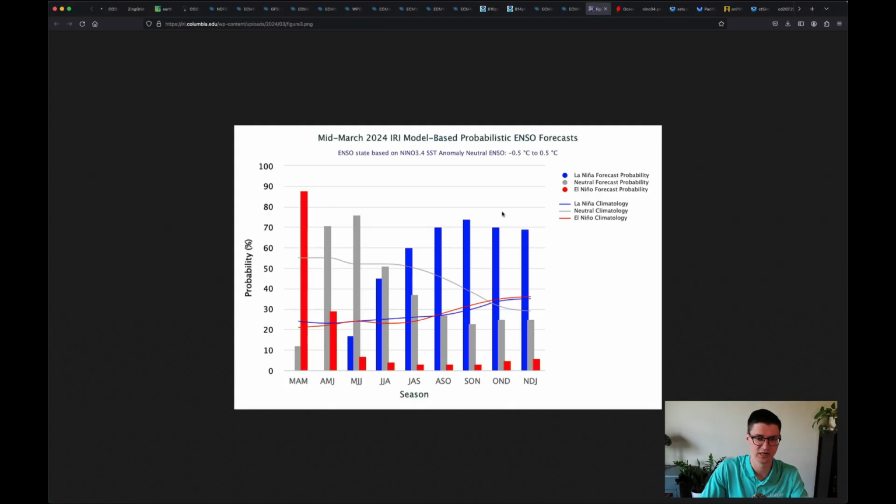Something we looked at last week from the ECMWF seasonal forecast going out into the summer months was, at least with that April forecast update, a slower progression of La Niña. Not necessarily saying La Niña wouldn't happen, but it might develop a little bit more slowly, and perhaps that decreases the chances of us getting into a moderate or strong La Niña.